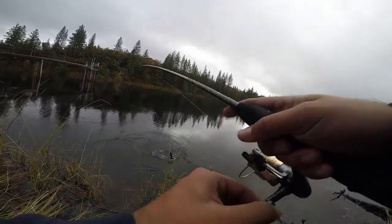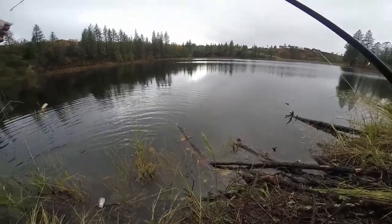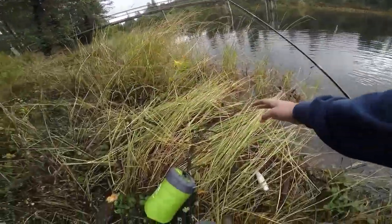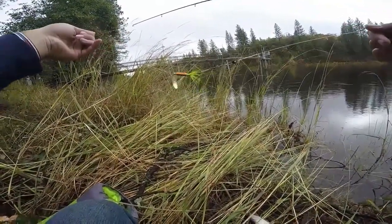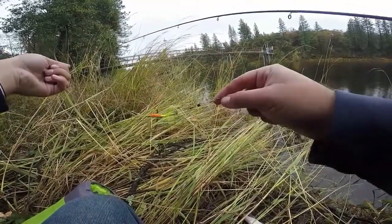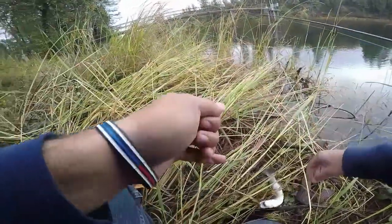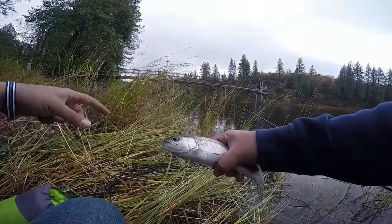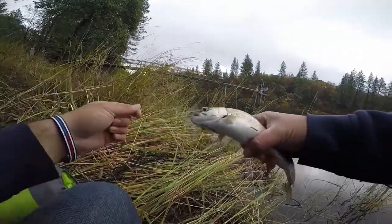Got him. So I hooked a line. Check this out. I hooked a line that he is attached to. This is crazy. I can't believe this. So here's my rooster tail. Here is someone else's line. And there's this beautiful little rainbow trout. That is crazy. I can't believe this is happening.